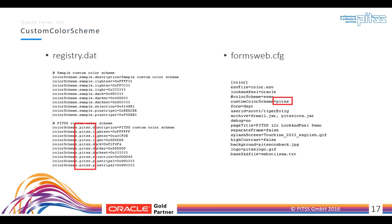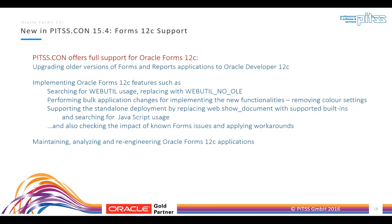Now, there's one unfortunate thing that happens here. The visual attributes and color settings within Forms override this. So we've cheekily used our own tool to go through and disable a lot of that color setting, so that these defaults in the registry.dat override what we would have been setting within Forms. And again, if you want some more details on that, do get in touch.